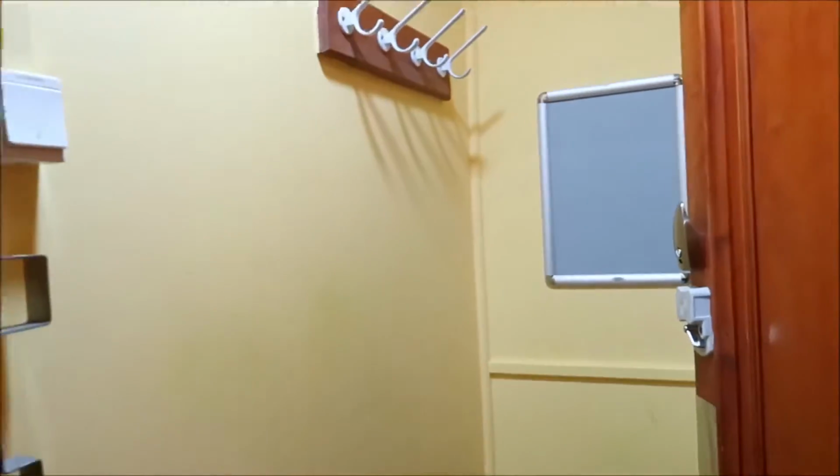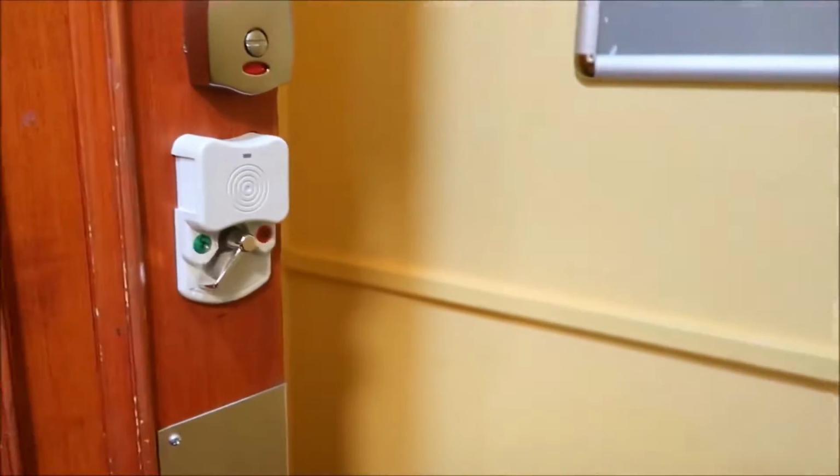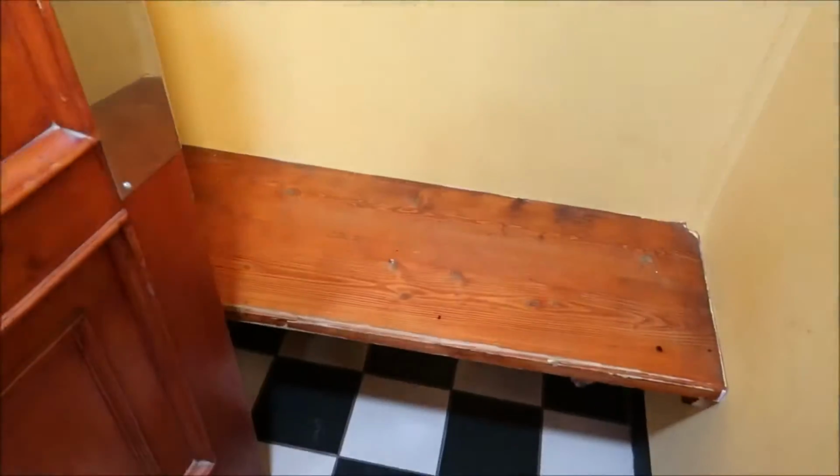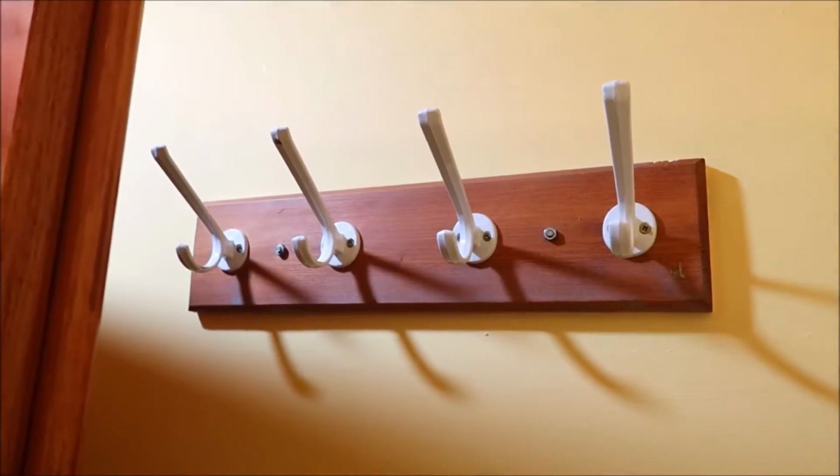So we've got cabins for ourselves. We've got a fob key activated lock, and then you've got kind of like a seat there, and nice hanging hooks there. I would suggest that if you were traveling with a group, then at least one of you could have this cabin and the rest would go lockers, but at least you've got more privacy here.